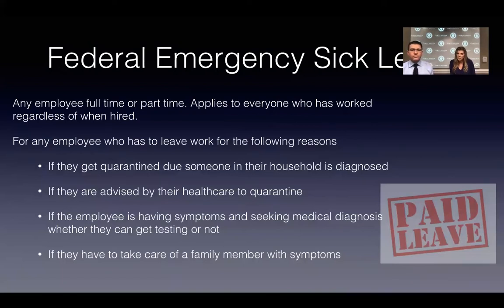If they have symptoms and they are seeking a medical diagnosis, whether they're getting tested or not, because we do know tests are a little bit hard to come by in some states. If they're seeking medical diagnosis and they're at home during this time, they qualify for you to have to pay them. And if they have to take care of a family member with these symptoms, they qualify for this pay from you.